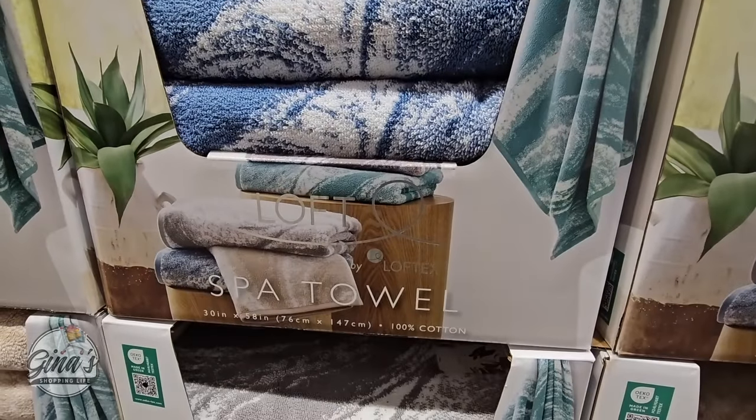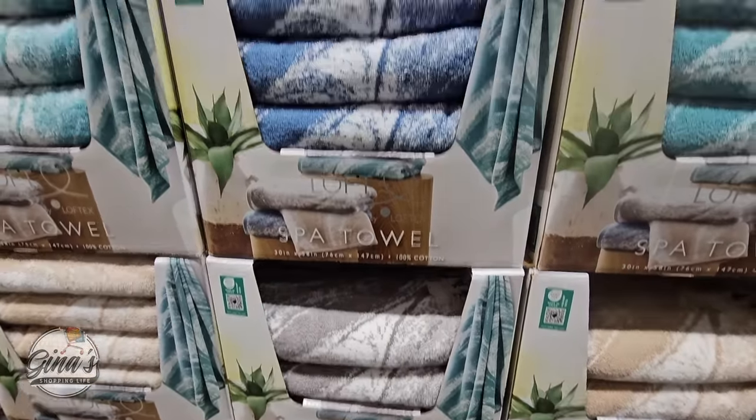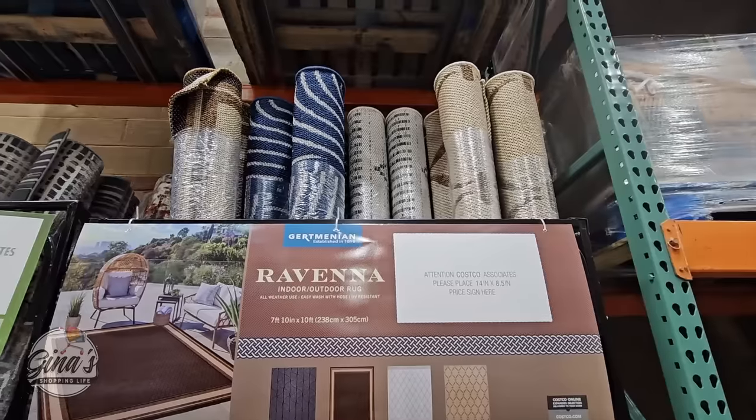Let's continue on with another great deal, the spa towels. These are so soft. You have several options here. And the price on clearance is $6.97.